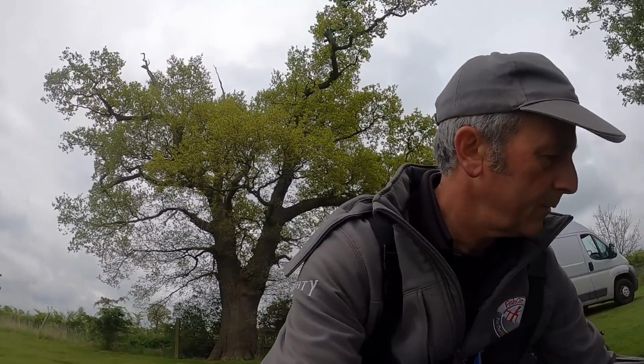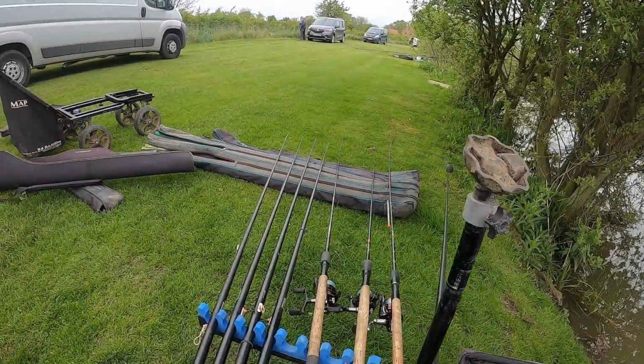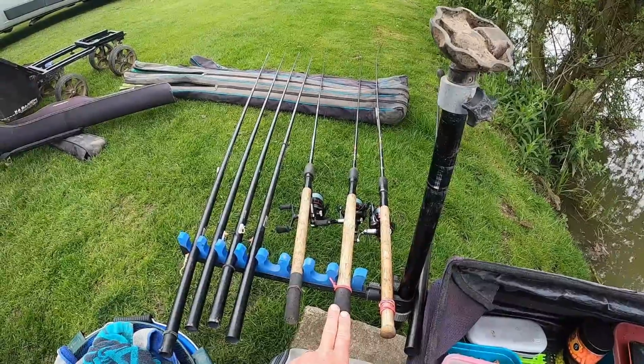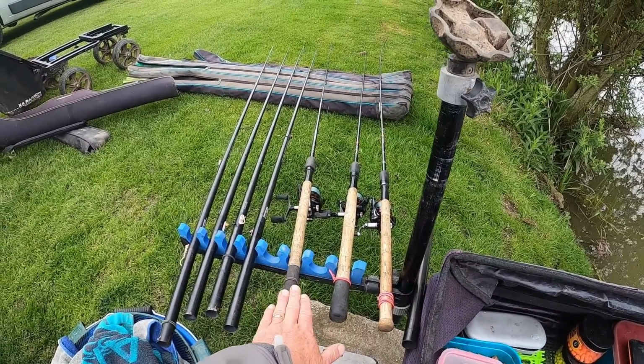Right, all ready. We've got 5 minutes before kick-off. Let's have a look. Yeah, 55, 5 minutes before the kick-off. Peg 16, I'm all ready. Let's have a look what we've got. I've got a waggler rod, and a 10-foot Preston Carbon Active method feeder rod, or hybrid, whichever I want to put on.